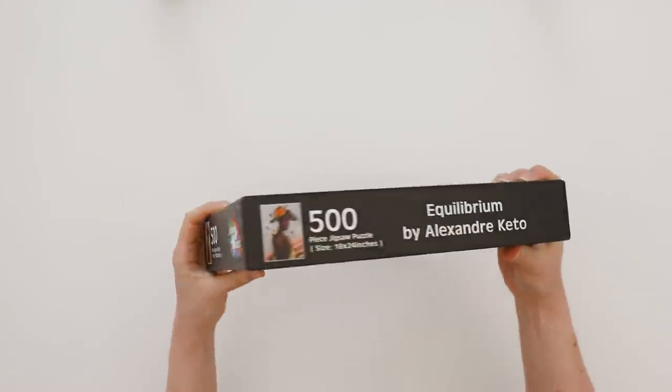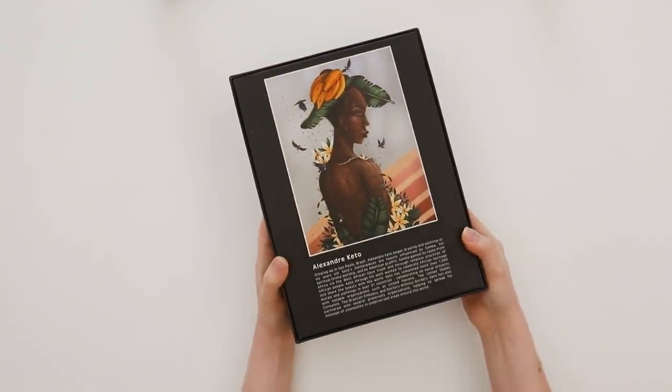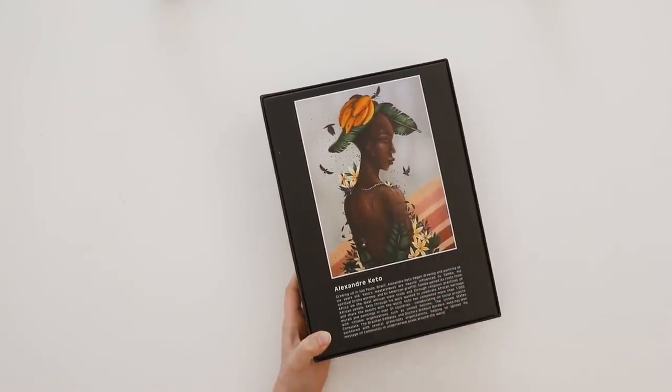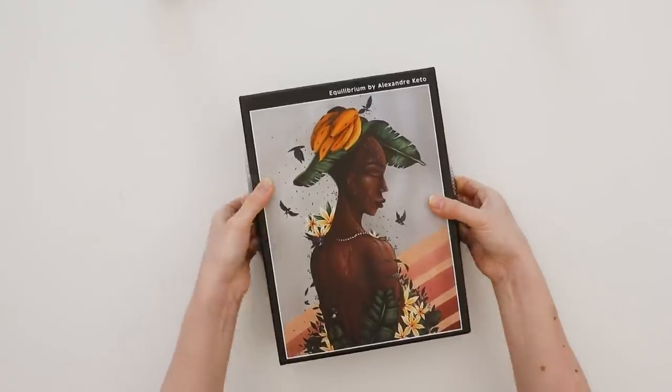Here is what the box looks like. Nothing too fancy, just giving you all of the information that you need. On the back, they have the full image once again, as well as a bio of the artist.